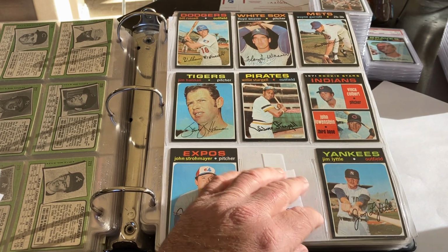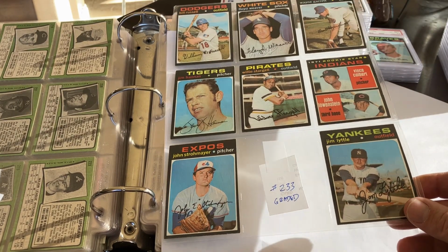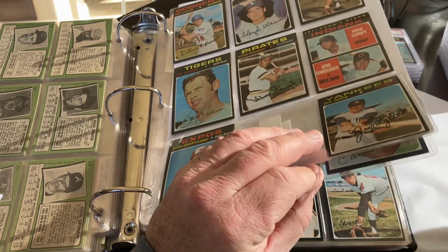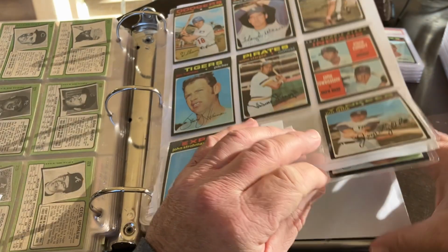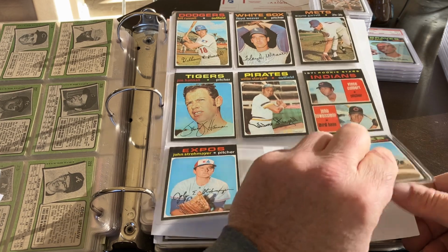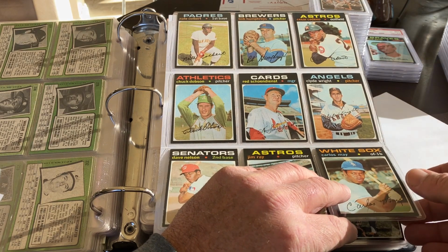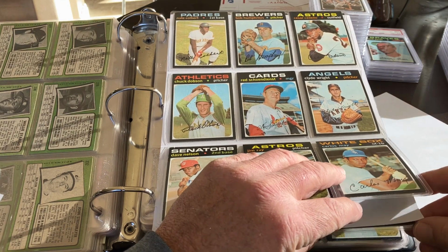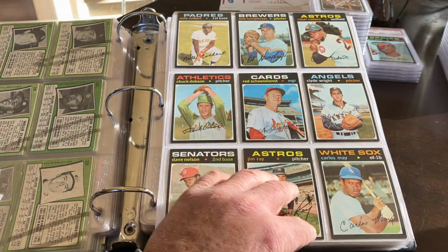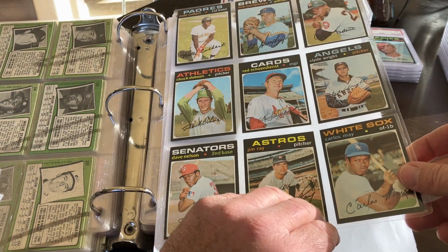Anybody else of note on this page? Lowenstein. He had a long career, most notably with the Orioles, a lot of years there. Willie Stargell. Ooh. Very of note. I need to get that one graded. Like I said, there's a few Hall of Famers that I had yet to get graded. I kind of went through and picked out the best of the best, the ones I knew had the best chance of 5 or better, and the ones that were a little more borderline I held off on. Nothing graded on this sheet here.